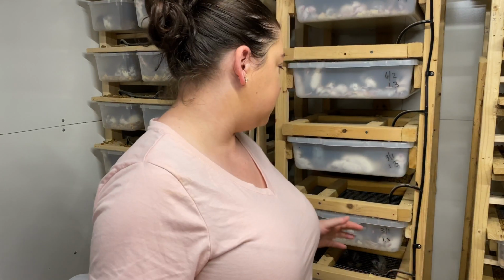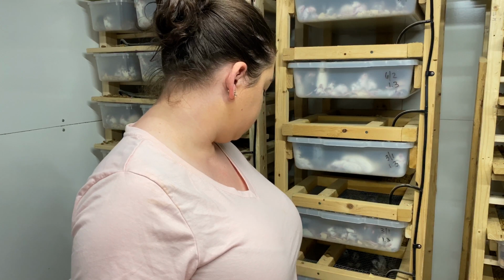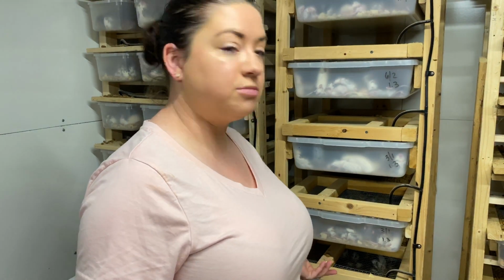So the last couple weeks I've been tracking the sizes. I had marked a tub on the date that I weaned, and then every week I was weighing them to try and figure out how fast they were growing, because I really didn't know. I just knew I kept them around until they got to a big enough size, and it is what it is.